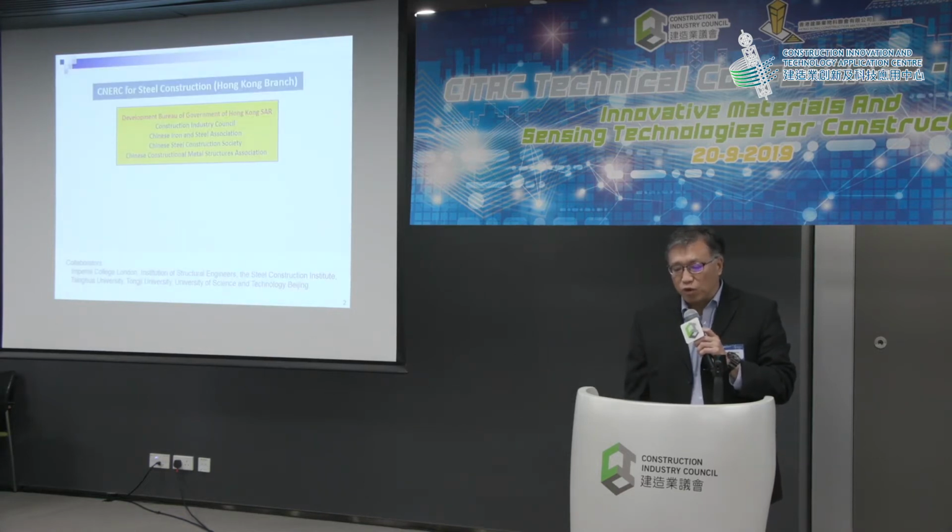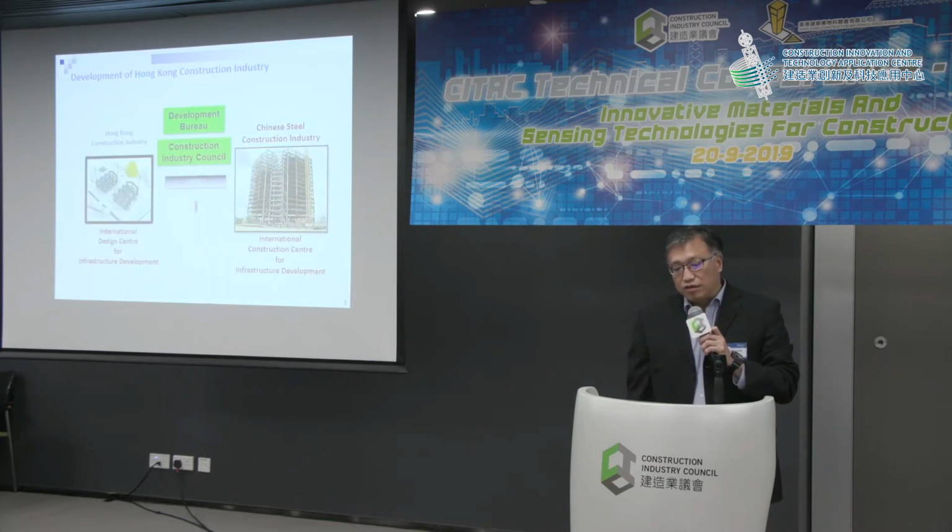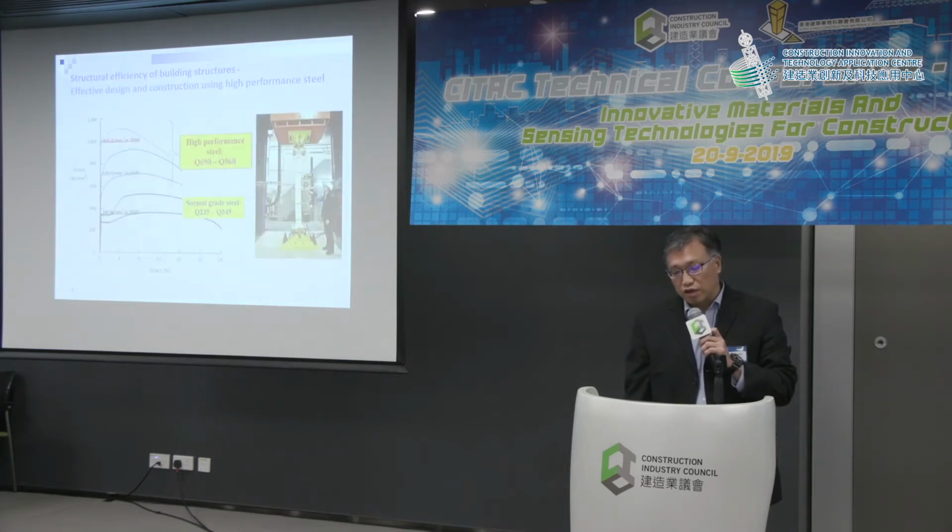Just some slides for the center: the Chinese National Engineering Research Center for Steel Construction, Hong Kong branch. We work closely with the Development Bureau, CITAC, and many other industrial organizations in China. In simple terms, we try to promote Hong Kong as an international design center for infrastructure, while in China, it is the International Construction Center for Infrastructure.